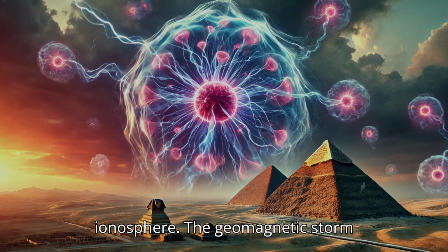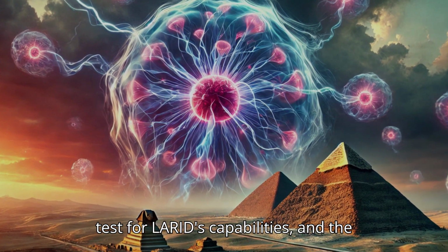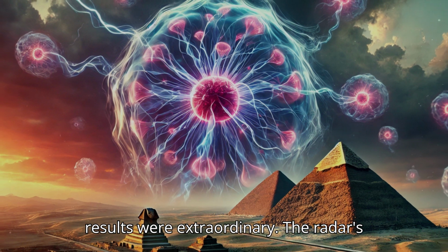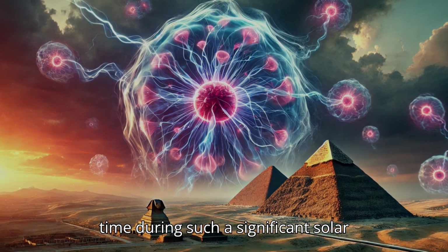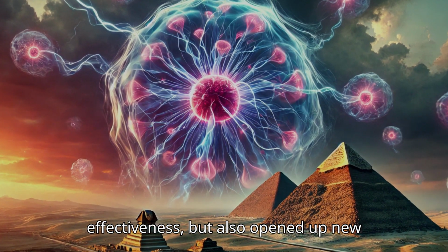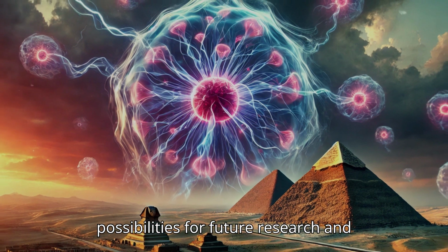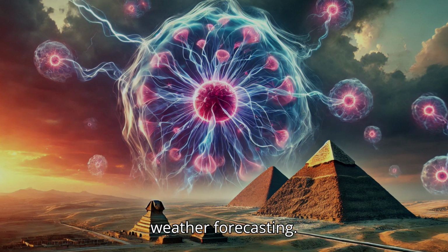The geomagnetic storm of November 2023 served as a real-world test for LARID's capabilities, and the results were extraordinary. The radar's ability to track plasma bubbles in real time during such a significant solar event not only demonstrated its effectiveness but also opened up new possibilities for future research and technological advancements in space weather forecasting.